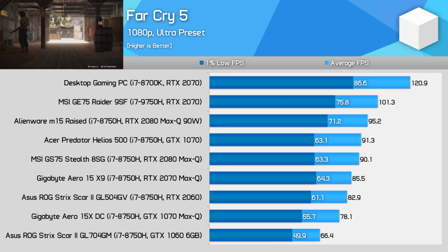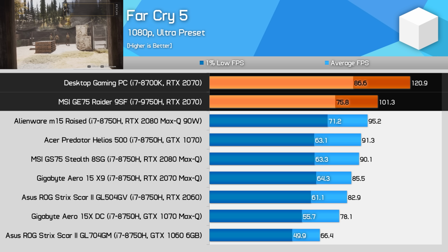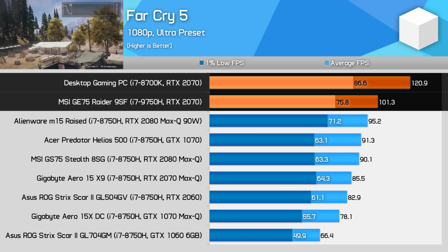In Far Cry 5, we're back out to around that 19% margin with a 14% improvement to 1% lows in favour of the desktop system. So this is bang on the difference in clock speeds and fairly representative of the typical differences.